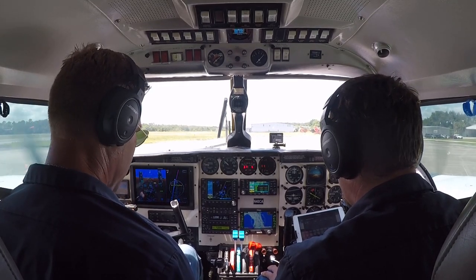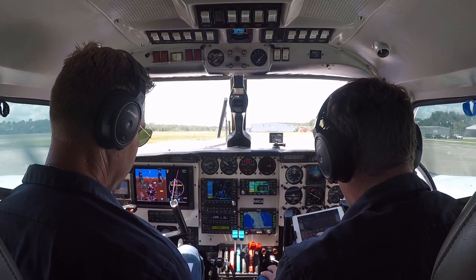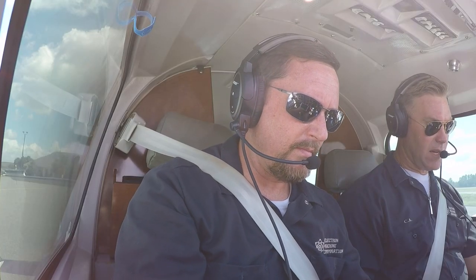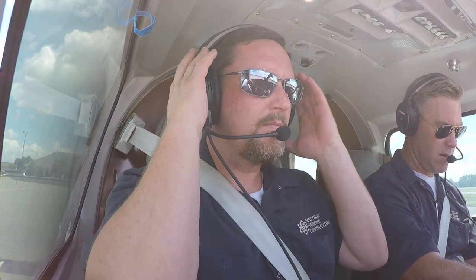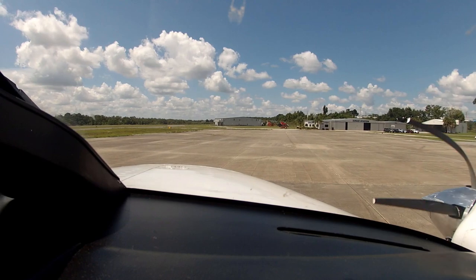Piper Navajo 40 Charlie Alpha is going to Texarkana as filed, 2000 feet, 12,000 feet 10 minutes later, 134.05, that's a new one, and 1045 on the transponder. We have automated weather, ready to taxi. 40 Charlie Alpha, taxi runway 31 via Alpha, cross runway 21. 31 via Alpha, cross runway 21, 40 Charlie Alpha.